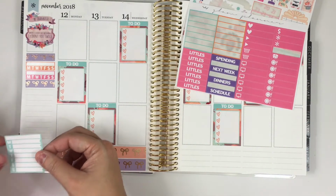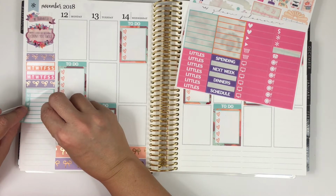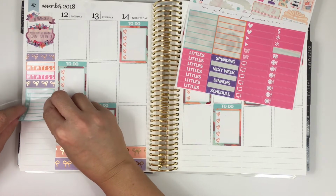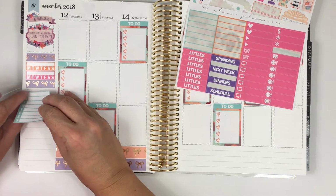So I'm going to go ahead and play music through this part so you can just watch me as I lay down the rest of the sidebar. And I will come back after that's all done.